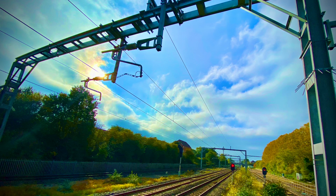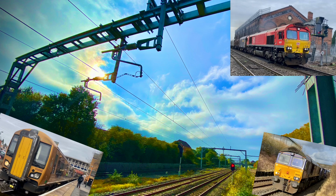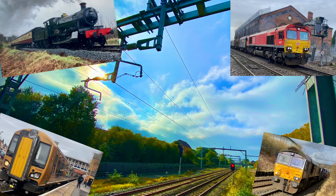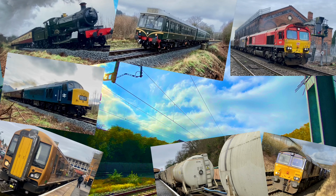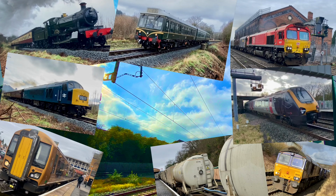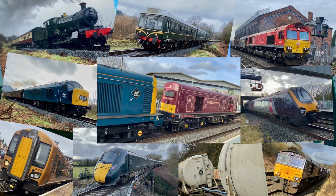So, was it just dull DMUs? No, we saw Class 172s, two Class 66s, the Great Western Railway Manor, the weedkiller train, Class 108 DMU, the Class 46, some cross-country Voyagers, some GWR 802s, and highlight of the day has got to be that pair of Class 20s, all without any particular pre-planning or going far from where I live. I reckon there's variety out there, but you just need to go and look for it. And you've got to hope that your luck's in.